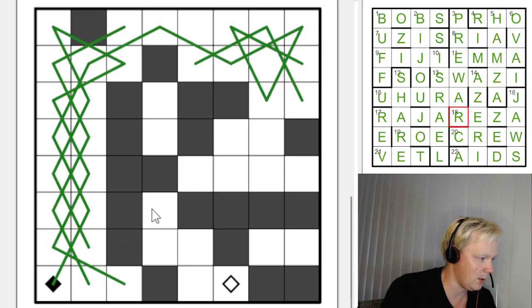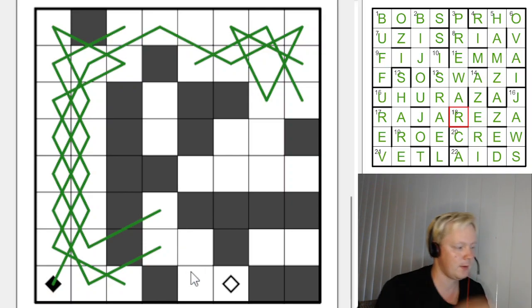So this could still go here. And that's the only option, because this is shaded, so it can only go there. Fill that in. Now this can only go here. It cannot go there because that's shaded, so we can fill that in as well. And this has a couple of options. It could go here and here. So we don't know about that quite yet.